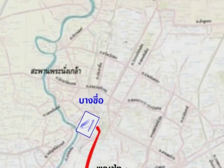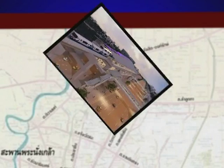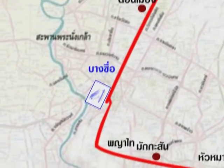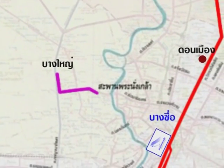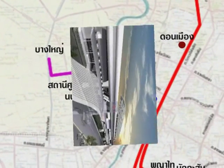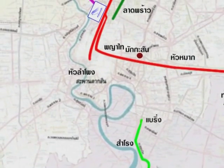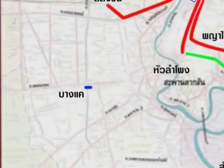In the future, the Red Line Mass Transit Railway can support the passengers from Thammasat University to Domawang Airport or the Purple Line from Bang Yai to Government Centre at Nonthaburi. BTS SkyTrain and the MRT.